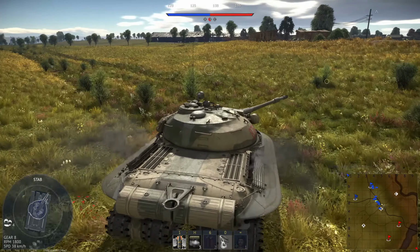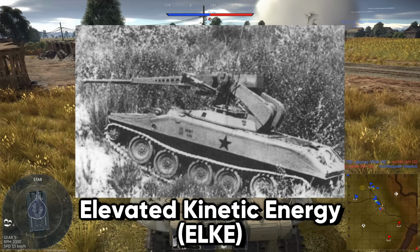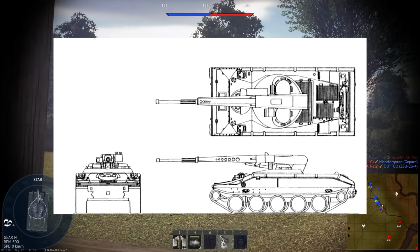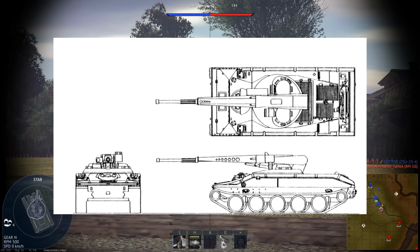Another 80s project was America's Elevated Kinetic Energy Test Vehicle, or ELKE, which was created to evaluate the merits of an elevating gun platform, which would allow the vehicle to fire from defilade. Honestly, there's not much to be said about it. It was a modified Sheridan hull that had a 75mm Ares autocannon attached to an elevating mount. It was tested around the same time as the HIMAG and HSTV test vehicles, which used the same gun.